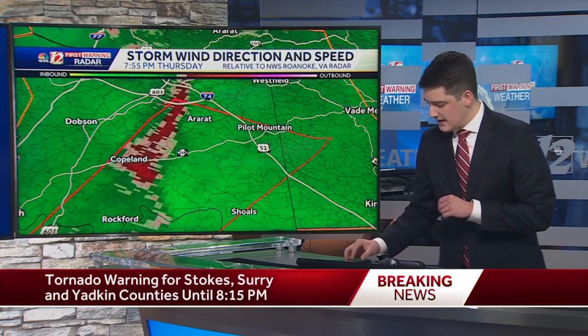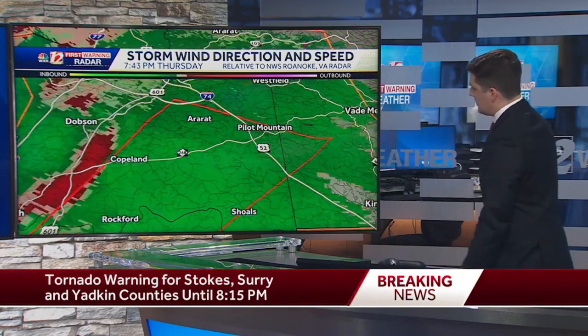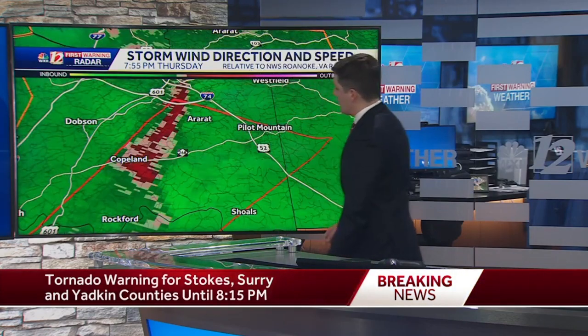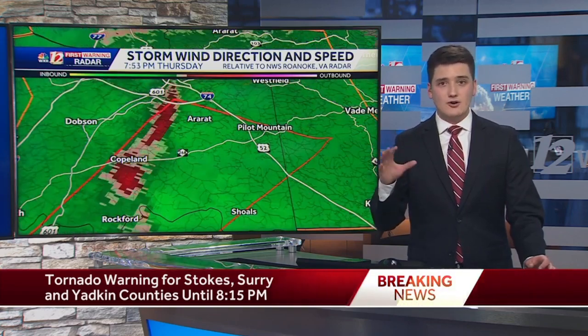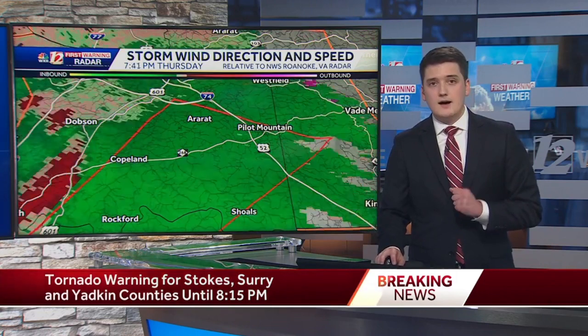This is a pretty nasty looking storm on radar. I'm looking at it on my phone as well as here on our reflectivity, and it does look like this storm is trying to wrap up again near Copeland on 268 in Surrey County, moving toward Ararat. So if you're in Copeland, Pine Hill, you live along 268, or you're in Ararat, you need to be in your tornado safe place right now. We may have a tornado in the development stages right now.